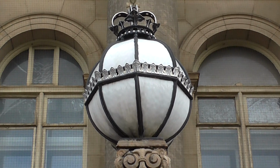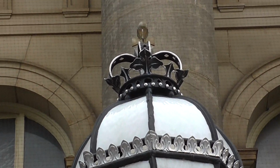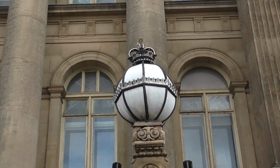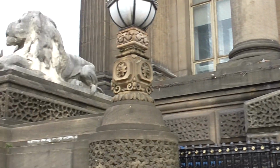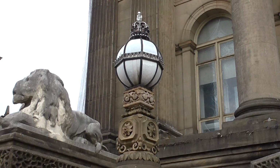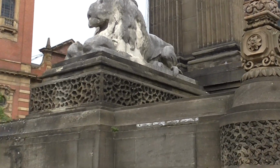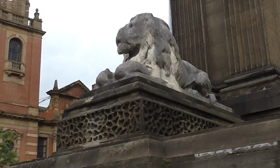With a little lamp there, but I mean, spare no detail. You know, it's beautiful. And it's the same on that one. And again, these lion statues look very, very cheap, very, very nasty.